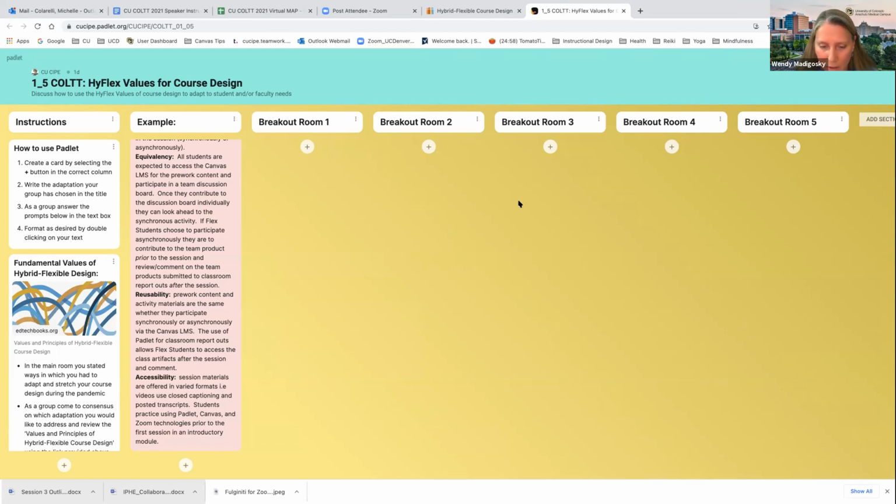I think that will allow us to get a sense from each of you about what you want to take away and try, as well as reflections on the HyFlex model and some of the challenges and opportunities it provides. So with that, I'm going to go ahead and open the rooms. There'll be a 1-minute reminder, and then we'll pull you back in.